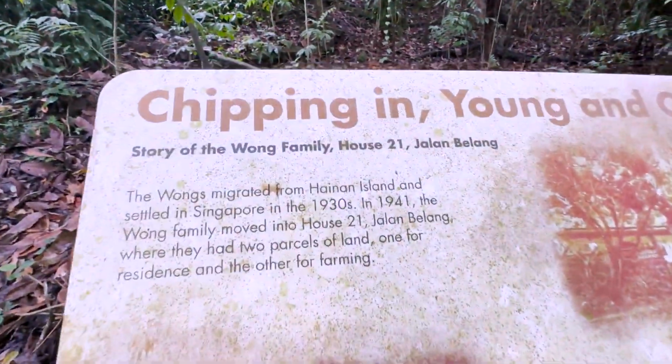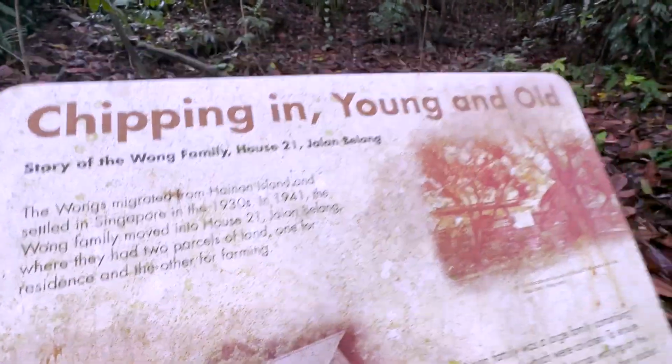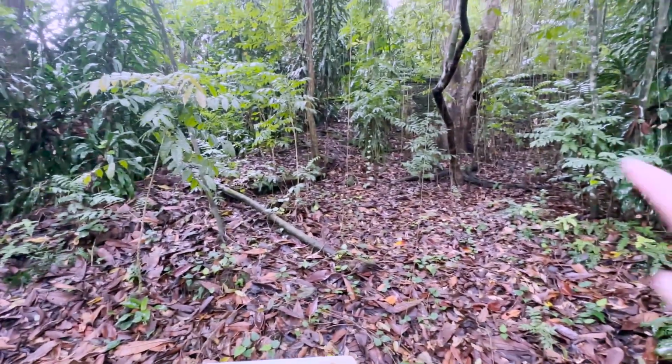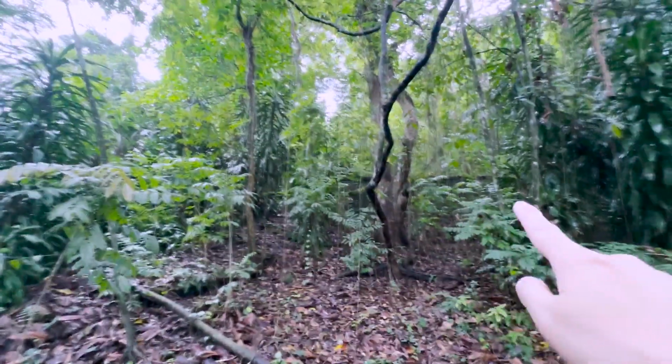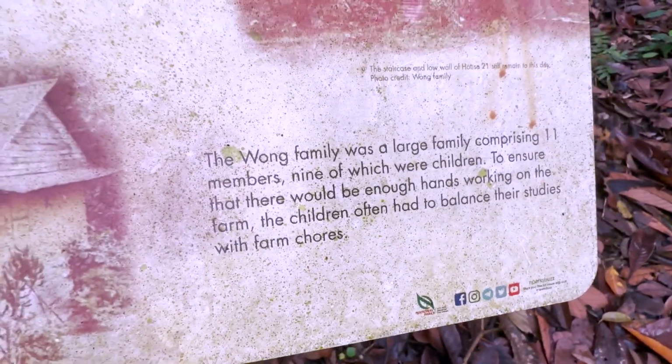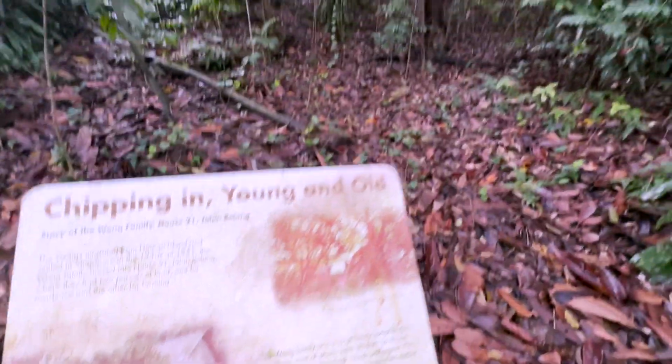This is the Wong's family house. And what's left of it, you can see the walls there. Belongs to the Wong family. And they had like 11 members of family living here. This is what the house looks like. Used to be here.